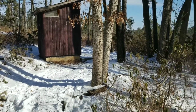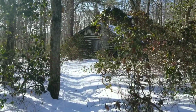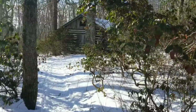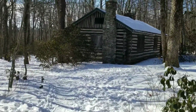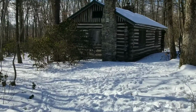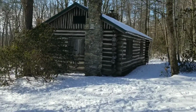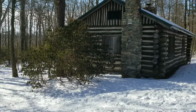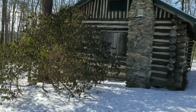Here's the privy. It's, I don't know, 100 yards from the cabin maybe. It's your standard privy. The key that you get to unlock the cabin door also unlocks the privy, which makes it nice. It means that not just anybody can use the privy, although if I was hiking through here as a hiker, might be a little disheartened.